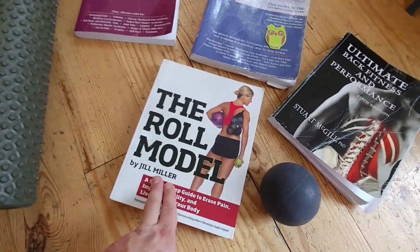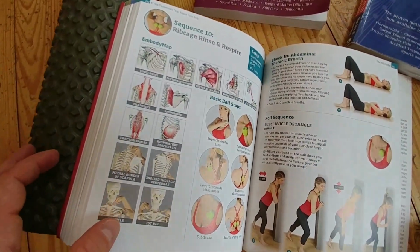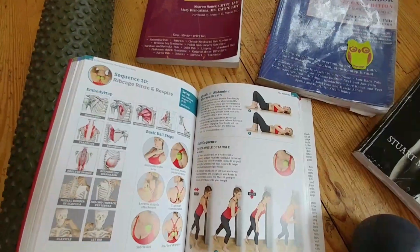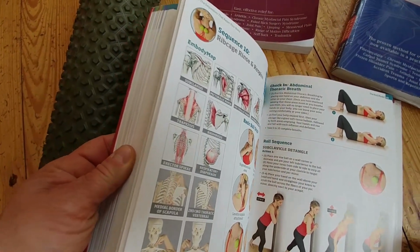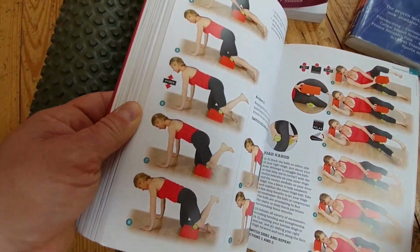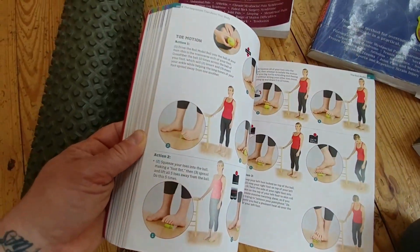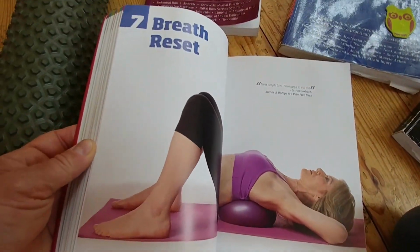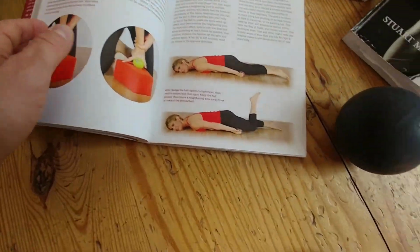Read this book by Jill Miller, The Roll Model. It makes things a lot easier for a person that doesn't have a crazy amount of anatomy knowledge to follow. You can go in here and work through basically sequences to take care of your tissue as you're training: pre and post work, off days, warm-ups. Your whole body. It's got case studies and all sorts of stuff, and a focus on breath. How important is that? Come on. It shows different ways to use these tools on your tissues.